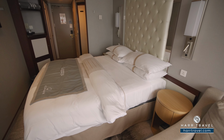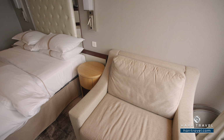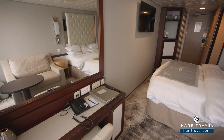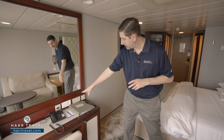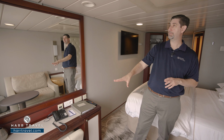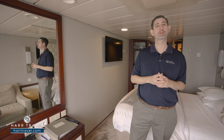Now, as we head further in, you're gonna find that you have this love seat here. It's nice and comfy, it's a great upgrade. And then directly across, you're gonna find that you have a writing desk that doubles as a vanity. So you've got two US plugs here, a UK plug, another European plug there, storage underneath on either side, and it's that perfect place where you can sit and get ready. There's also a hairdryer tucked just away for your use on board.